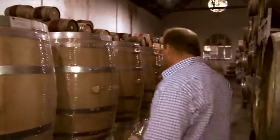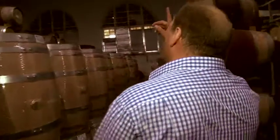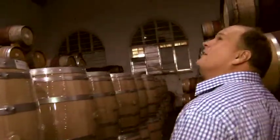Okay, we're just going to go and try and find some Dragontree. I'm sorry that your world is so upside down. And the ceiling is all Oregon redwood from America, big thick planks, which was used for the insulation.